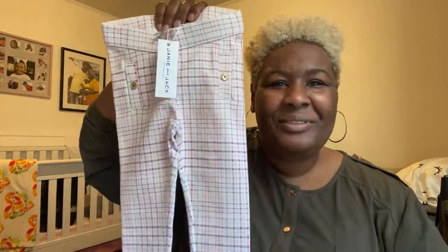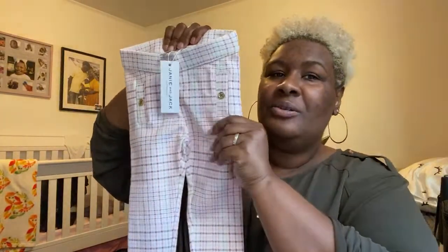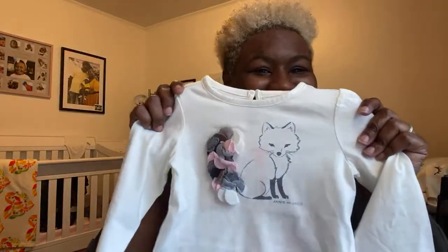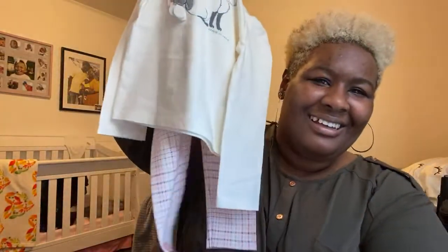These are some very cute little pants. Hello, Kim. Hey, Vanna. Welcome. So these are adorable. Size 2T. Nala is very true to size in Janie and Jack. So we got her these cute plaid pants, and to go with it, is this. Look at the tail on the fox. So cute. I know, right? Goodness, she is gonna look adorable in this.